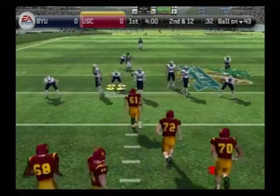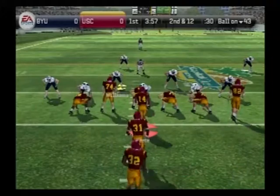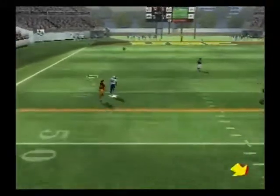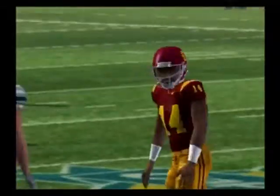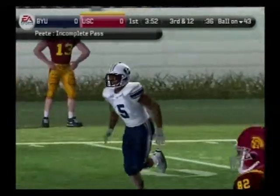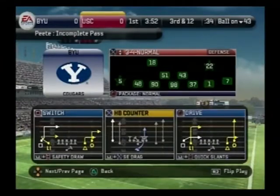Second and 12 coming up here. The Trojans go with the I formation. Throws it out there. That's incomplete. He let that pass get away from him. I think he's a little bit anxious. He actually looked a little bit too juiced that time, but he'll get the next one.